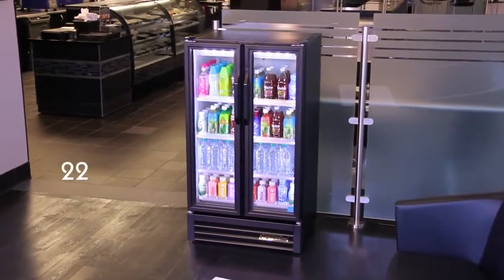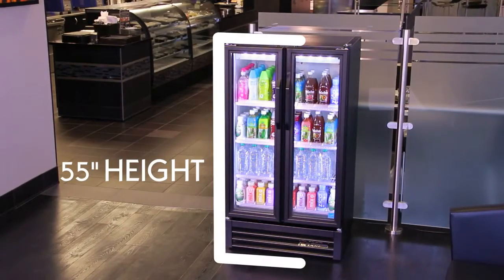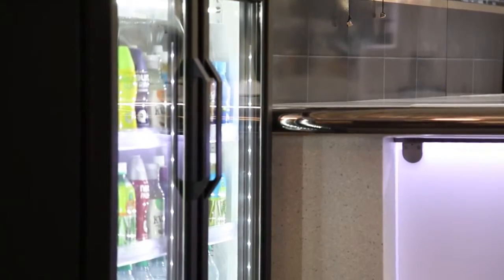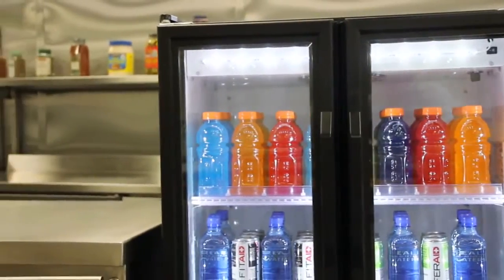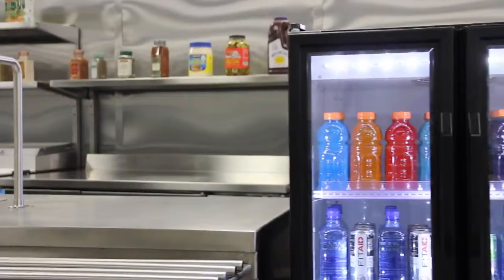The GDM30 holds four levels of 20-ounce bottles with an overall height of 55 inches. True's patented reversing condenser fan motor helps maintain a clean condenser while using less energy than other units. Standard integrated rollers make this unit simple to move without increasing the compact height.